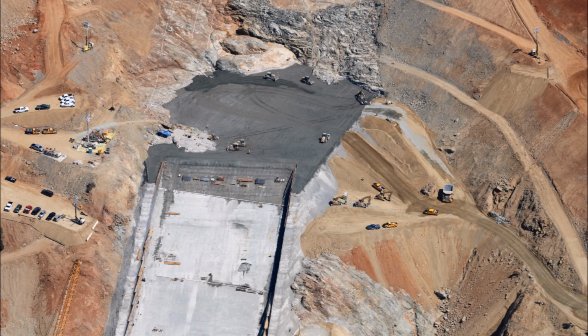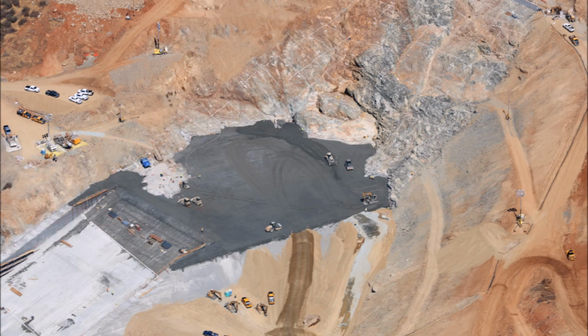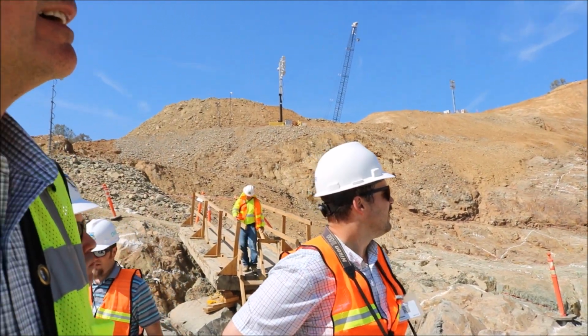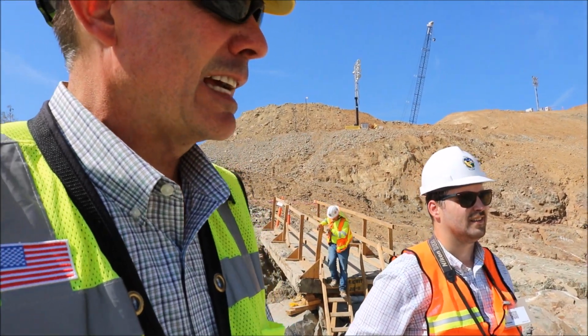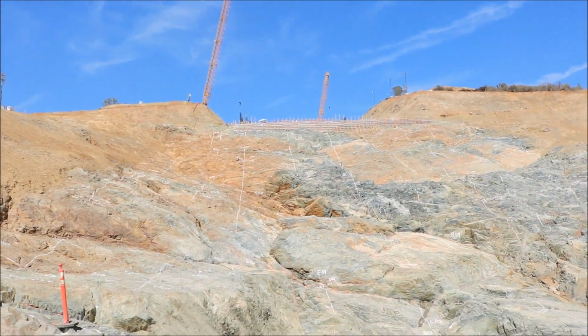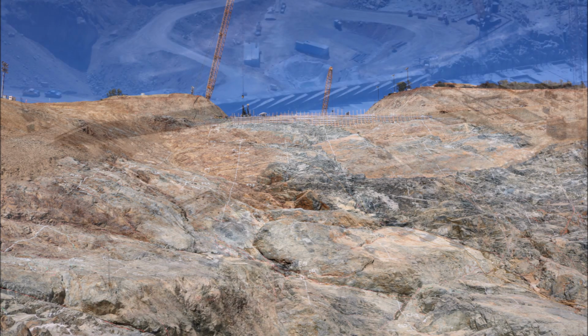And here's Jeff Peterson from Kiewit Engineering explaining the timing on all this during our construction tour last month. And when do you think you'll get to the top of that hill with RCC? Last week in October. All right. An incredible engineering feat. We'll be watching this race very closely.